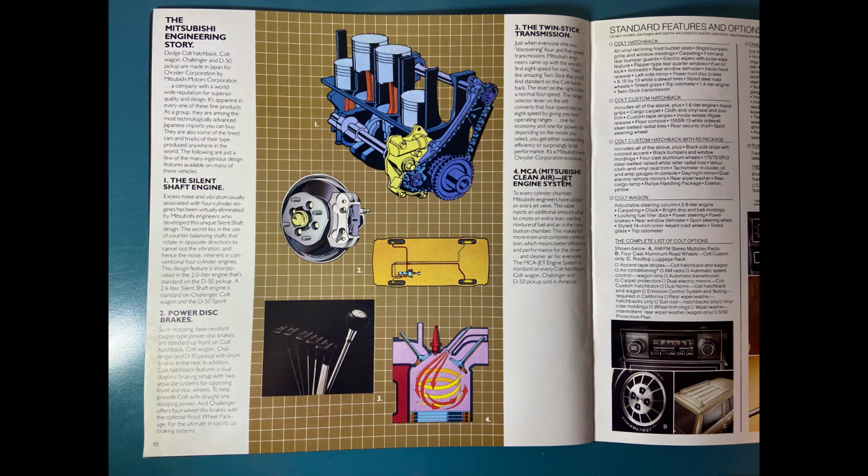To every cylinder chamber, Mitsubishi engineers have added an extra jet valve. This valve injects an additional amount of air to create an extra lean, swirling mixture of fuel and air in the combustion chamber. This makes for more even and complete combustion, which means better efficiency and performance for the driver, and cleaner air for everyone. The MCA jet engine system is standard on every Colt hatchback, Colt wagon, Challenger, and D50 pickup sold in America.